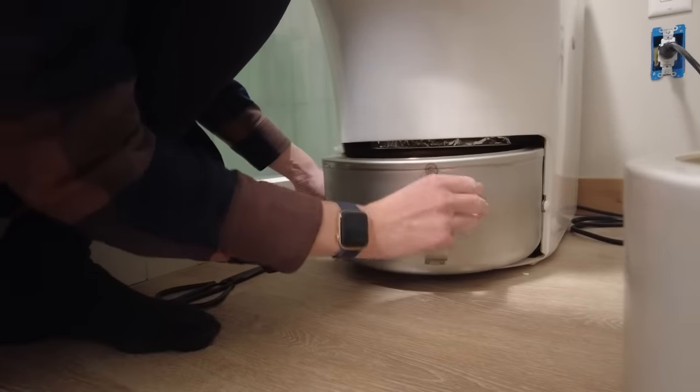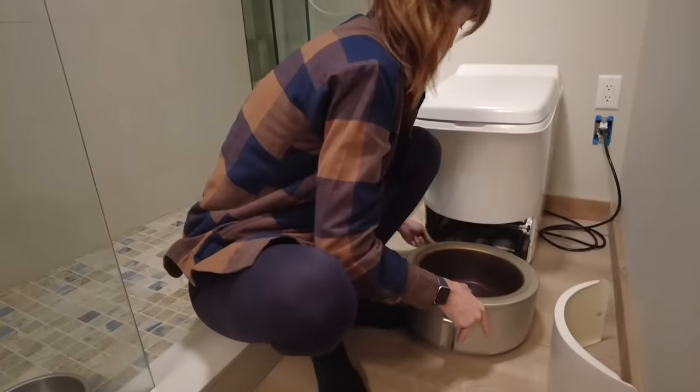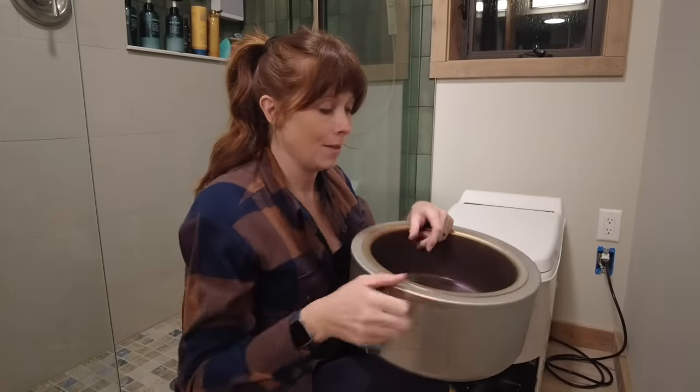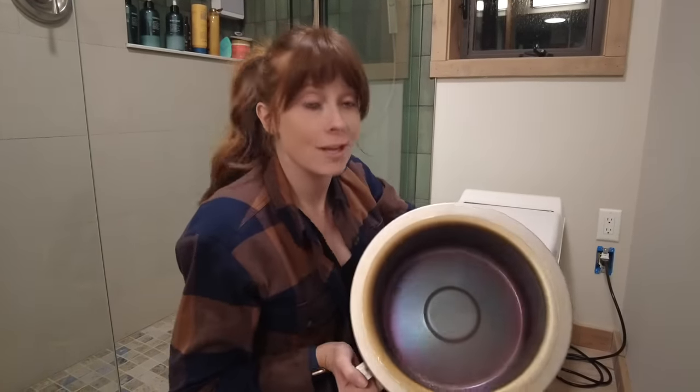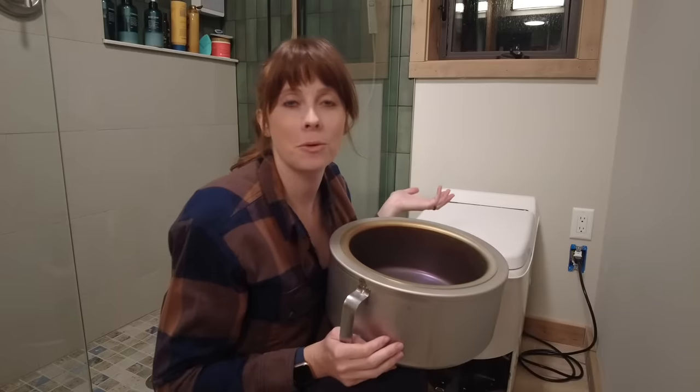It pivots. Oh, that's a hefty container. Unlike a composting toilet, an incineration toilet is making sterile ash that can just be thrown in a garbage can. So after 100 uses, we chuck this, which isn't very much, in a garbage can, and that's it. And then we put it back, and then we get to use it another 100 times. I guess we're going to use it, and then we'll report back to you guys on what it's like.